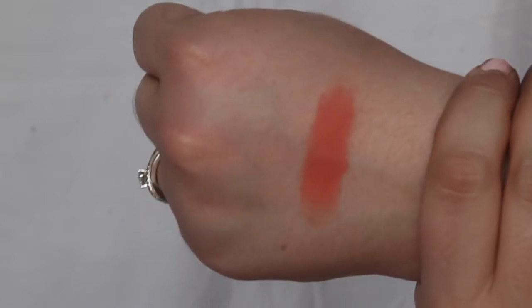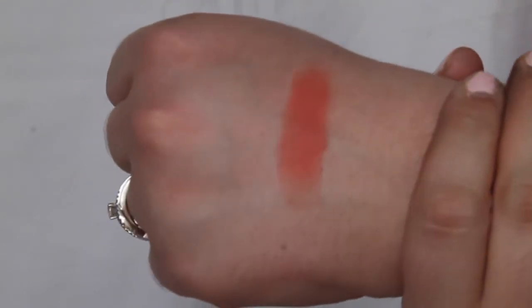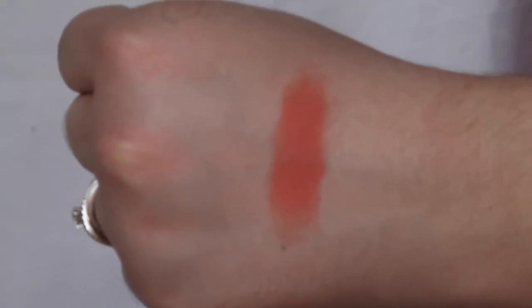Girl, this thing is pigmented. The base of it is a matte finish, but it's got like little specks of glitter in it. It's not shimmery, it doesn't have a sheen to it when I move around in the light, but it's got little specks of glitter in it.